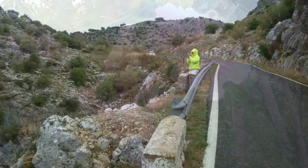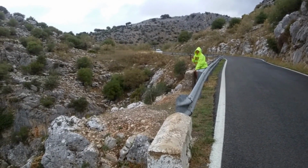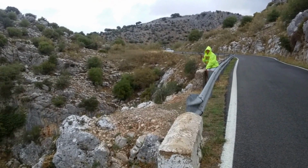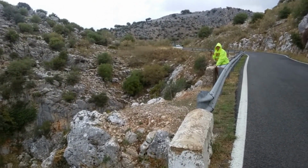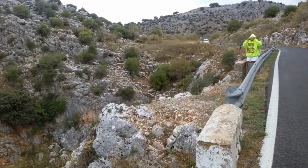This is a picture of a very ignorant and stupid person standing on the opposite side of that railing with about a 1,000-foot drop right in front of her. She thinks it's funny, but it's not funny.